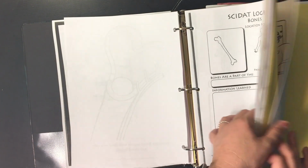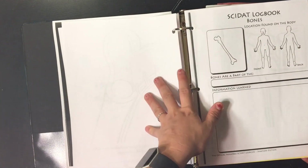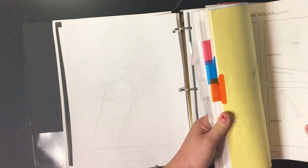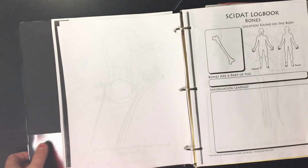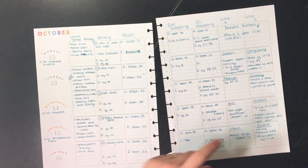I'm doing this twice this week, so I'm just going to show it all to you at once. We're doing this on Monday and Friday. Then they will also put in their vocab for the week. And then we are going to also do the encyclopedia, which I did not pull out. And then I have 2 activities this week.